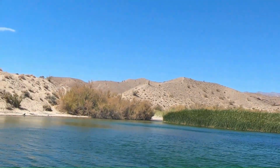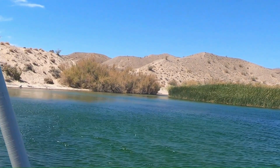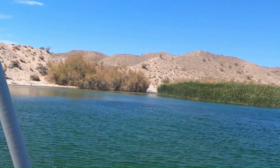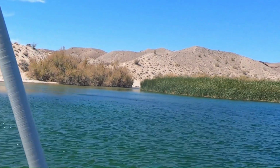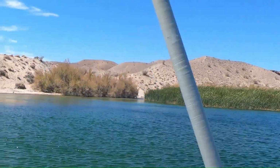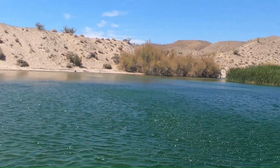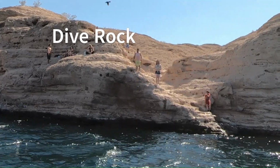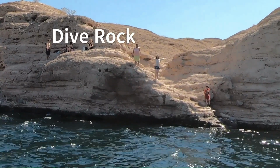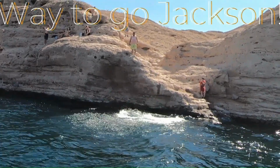Now there's a beach there that Laurie and I are going to explore later on. We actually saw a boat anchored past the willows there, and they had a camp way back in there. Very, very cool, very different. So we're going to beach the boat later here and maybe paddleboard over there. Yeah, I'm ready. Nice.